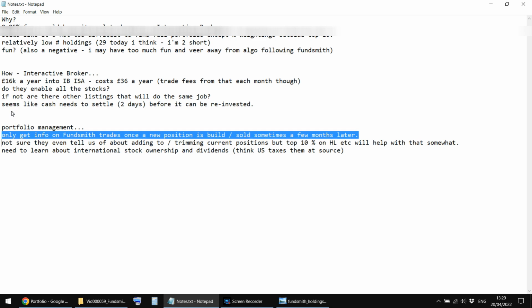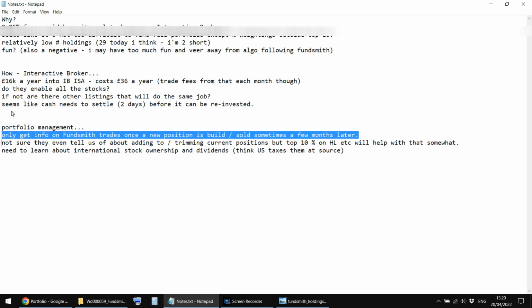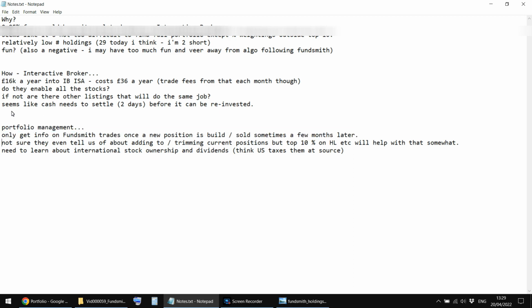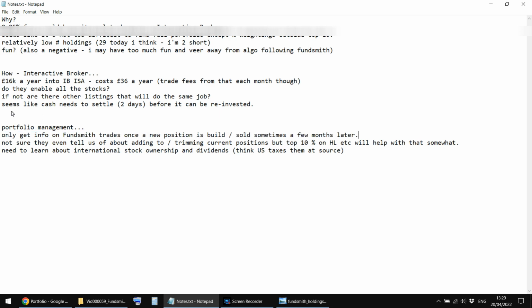Okay, and then some little worries about being able to do the actual replication. Some I've probably mentioned before. Yeah, you only get the Fundsmith trades once a new position is built or sold. Sometimes that could be a couple of months later. If they slowly build up a new position they could do it over a few months. I'd only find out a few months later, and who knows, by then the opportunity to jump into that stock might be gone. So I could be losing performance. The 0.95% fee, for all I know, could be made just by their timing of their entrance. But I mean, he does say no market timing, doesn't he, Terry Smith? So I don't know.